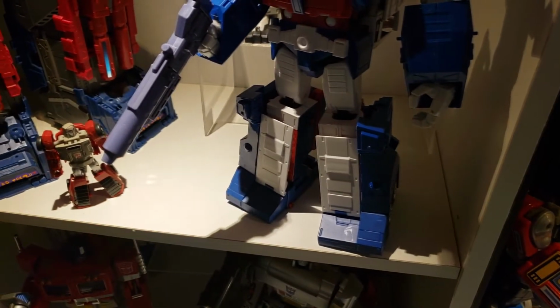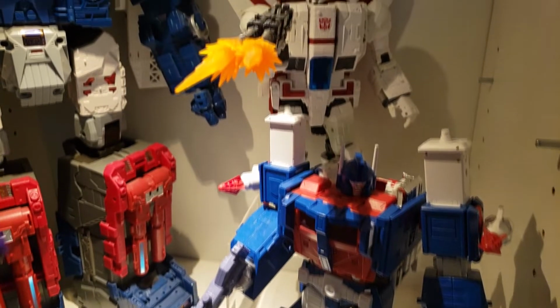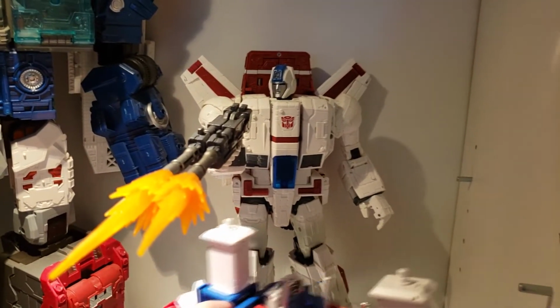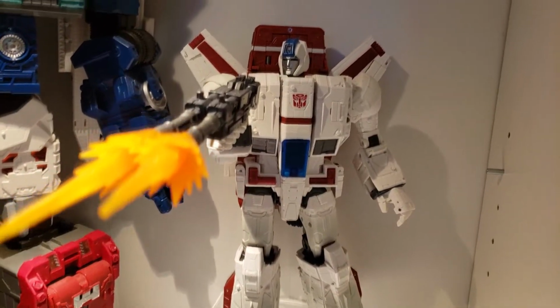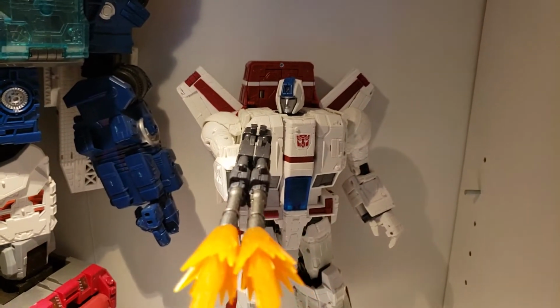Alrighty, you guys ready for number 2 on my list? Well, it is the first time a Transformer has cracked this list at number 2. And that is, of course, the Siege Jetfire here. Siege of Cybertron Jetfire figure. Picked him up at Walmart last fall. Absolutely awesome, stunning looking figure.